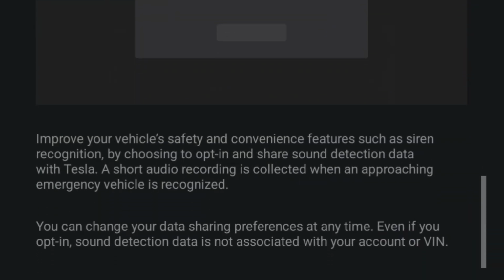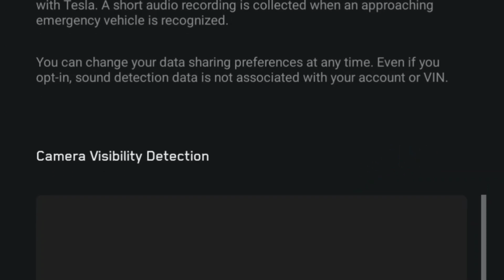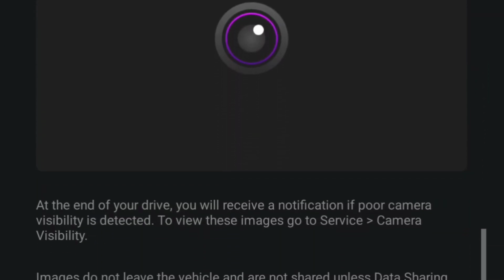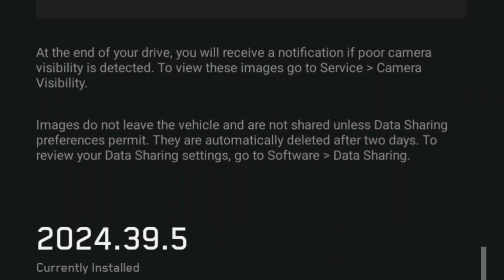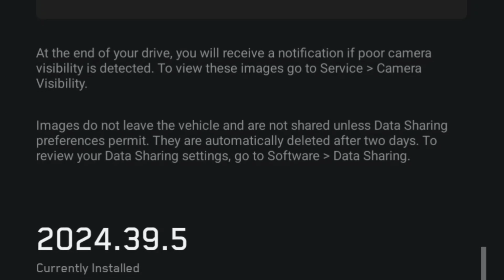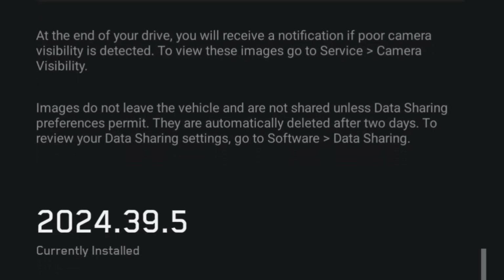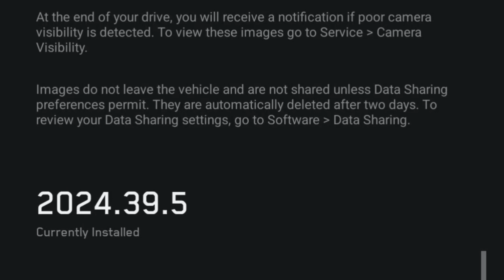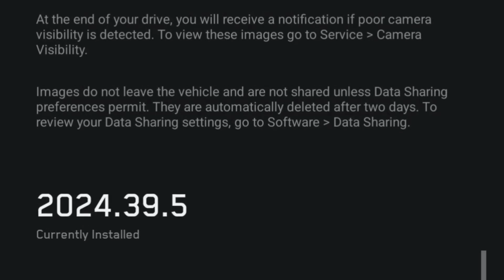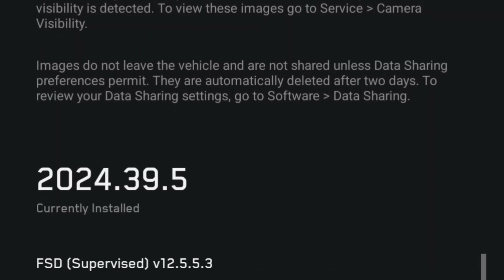So it doesn't detect it yet, I don't think, but it's more to train the system. Okay, camera visibility detection, or maybe it does detect it, but it doesn't use it yet, I don't know. Anyways, at the end of your drive, you'll receive a notification if poor camera visibility is detected. To view these images, go to Service, Camera Visibility. Images do not leave the vehicle and are not shared unless data sharing preferences permit. They are automatically deleted after 2 days. To review your data sharing settings, go to Software and Data Sharing.